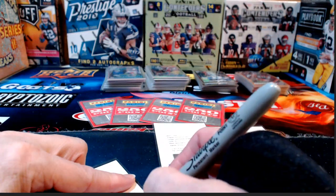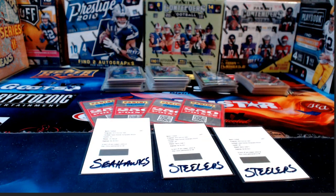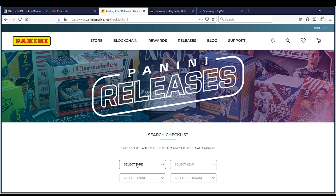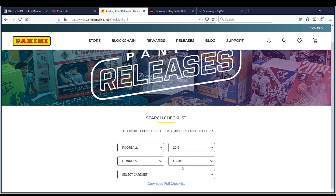All right, so let's go check it out on the Panini website. And then we'll give our points away as soon as we get our redemptions all happily verified here. Hang on one hot second. Let me get on the right page. Releases. Okay. Guess it'll just be in regular Optic. Even though it's in the collector's box, I guess they share the same card set.